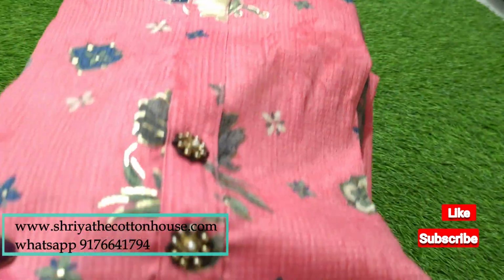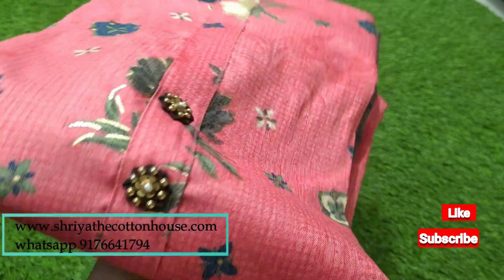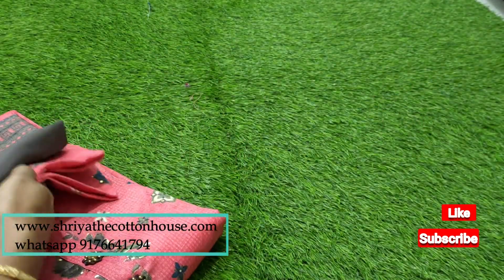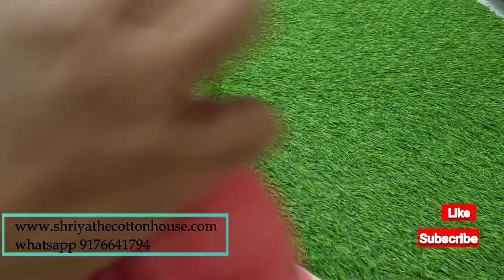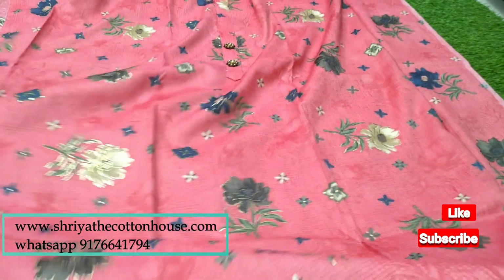So the next is dark peach, peachish pink this is. Okay, so this is how the top looks. I hope you could see the fabric. Very soft and flowy fabric this is. Okay, so this is how the top looks. Completely printed top this is.